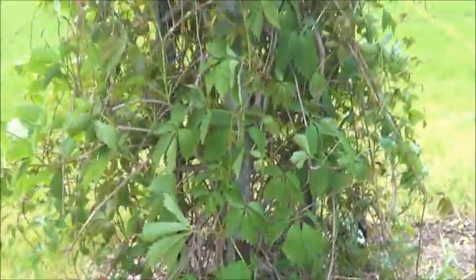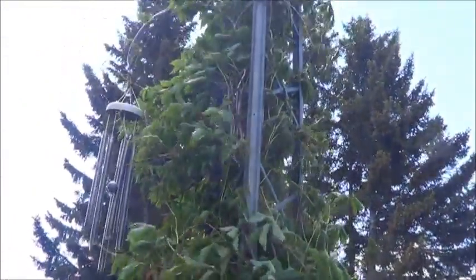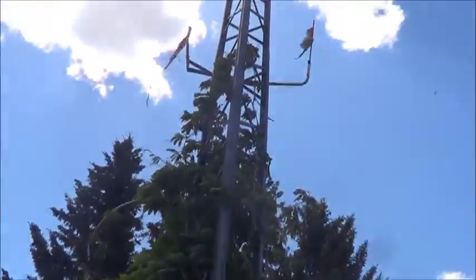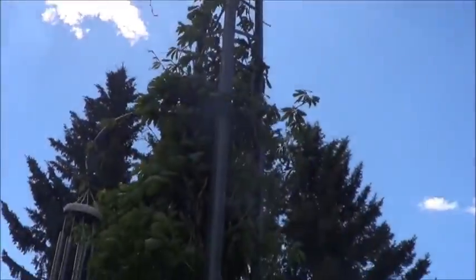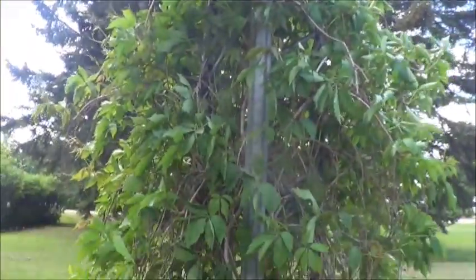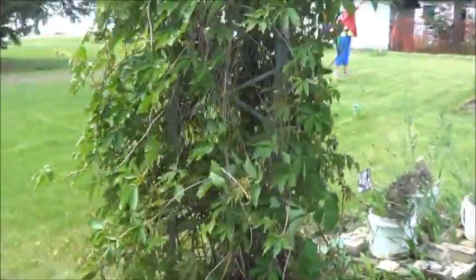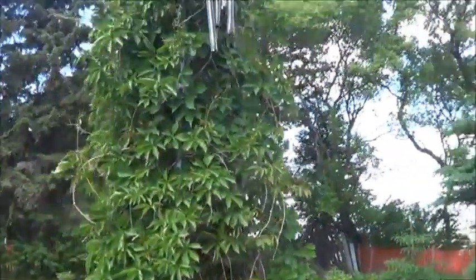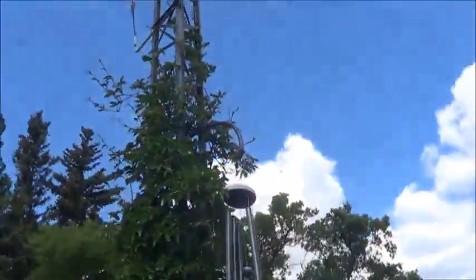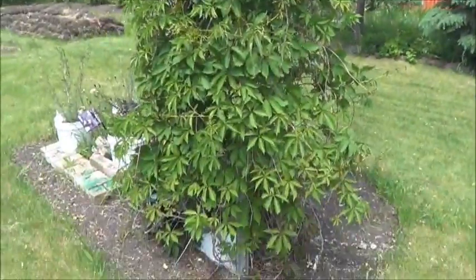Virginia creeper is going just nuts up this post, though. Or I guess tower would be a more appropriate description. Those poor Canadian flags got to come down. But that is just lovely. I can't wait till that changes color in the fall. That was such a beautiful red when we first moved here. Just this tower of life. I love it. Love it.